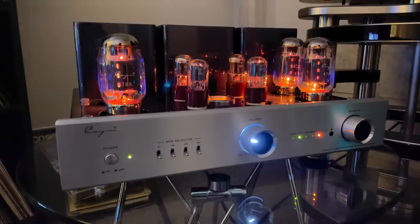I've been meaning to do something with this for quite a while. The first time I heard it a few months ago, I said, okay, we've got to do this. And then we got caught up and didn't get a chance to do it. So let me give you some of the specs first.